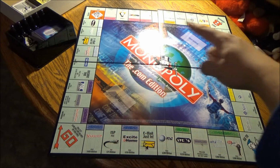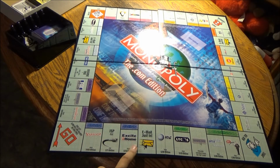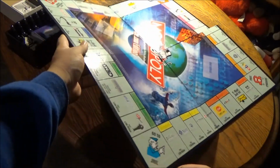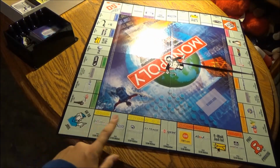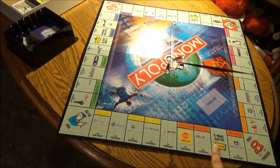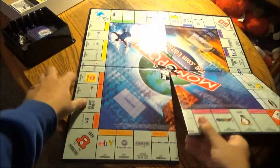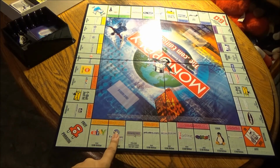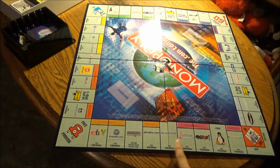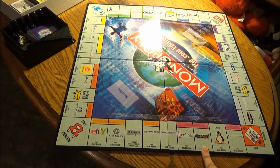We have all the websites circling the game board, which is square. Yahoo, Excite at Home, AT&T, Lycos, Alta Vista, Ask Jeeves. Turn around, we have CBS MarketWatch, Sun Microsystems, Monster.com, E-Trade, Sprint, CNET, About.com, Rudder.com. Turn it again, we got eBay. Right here, eBay, Expedia.com, Priceline.com, MCI WorldCom, E Online, my favorite. Its price $160 million. Each website, by the way, lists the price down below, how much it's worth.